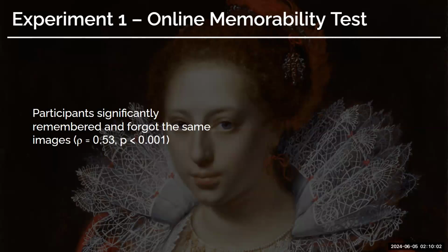And so, really importantly, we saw that participants did significantly remember and forget the same images, meaning that the scores that we're getting are actually the memorability scores and not just some artifact of how much they like the piece or something else random. So yeah, that was really exciting to see that memorability is applicable to artwork. So now let's look at the ones, yeah, go ahead.